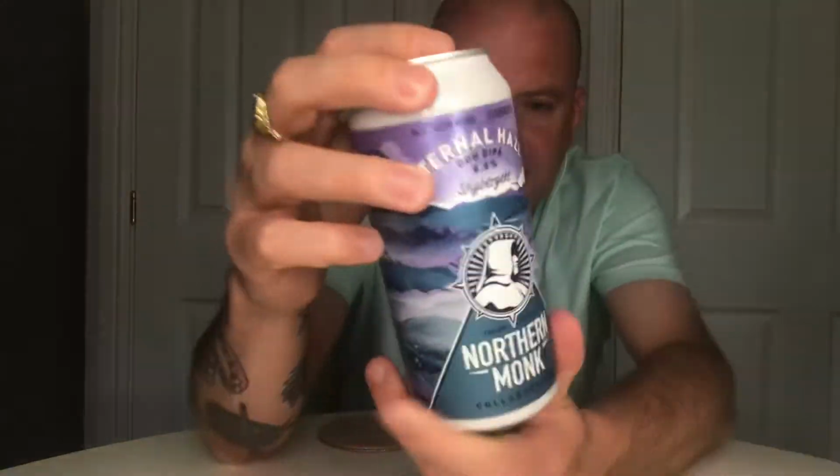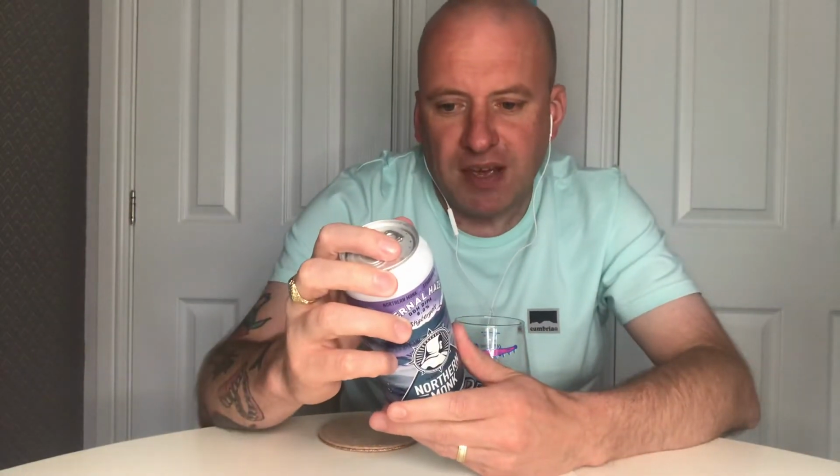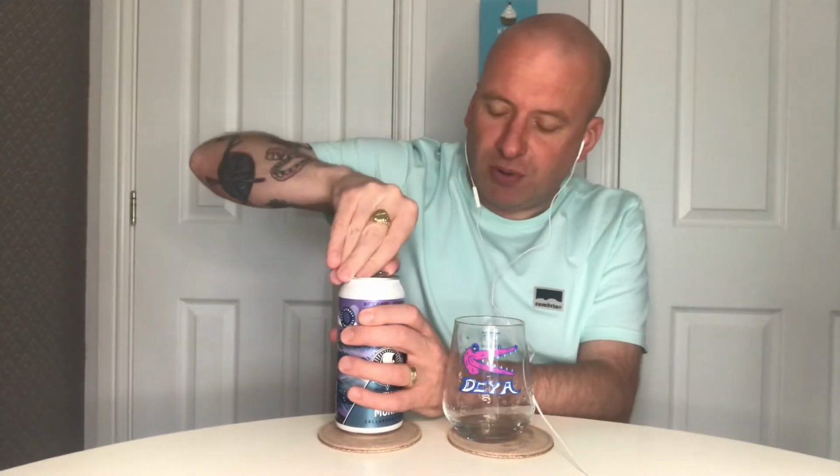There is the can design. It says, immerse yourself in a haze of tropical fruit, citrus and lightly spiced flavours wrapped up in a pillowy soft mouthfeel. I don't know what the score is with this beer because they were supposed to get like Death Star ages ago and it never turned up. I can only assume that this has been put in potentially as a replacement.